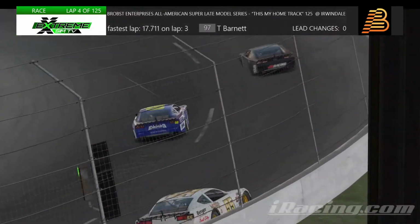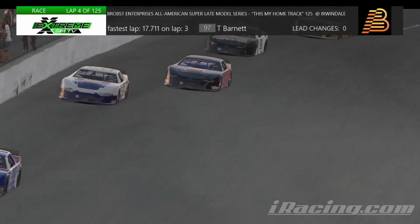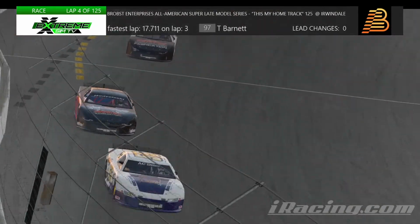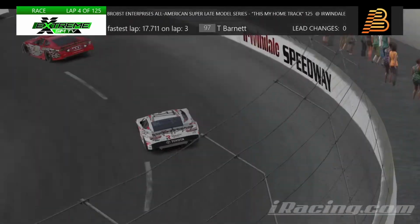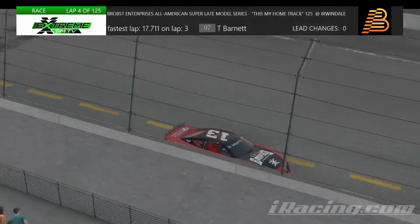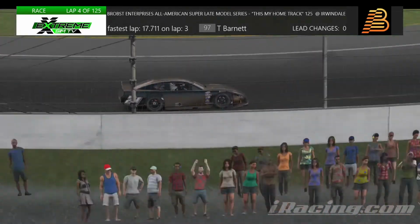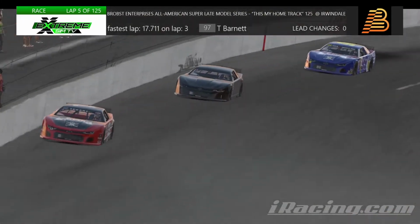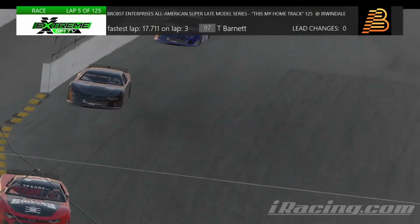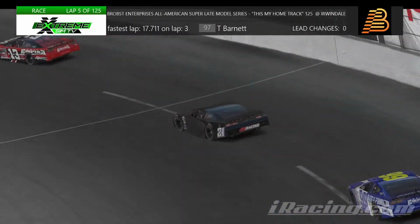Not really surprised here. That inside, not the place to be tonight. Matthew going to sneak through, trying to get a run through. There's Robert, Jackson, Samsel. Everybody single file by the wall. There's Tyler Barnett by a couple of car lengths over Daryl Mays. Right now, your top 2. Daryl starting from pole here tonight. Dropped to second early. Again, dropping to second here tonight very quickly there for that 21 machine.